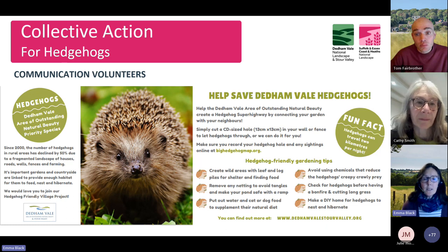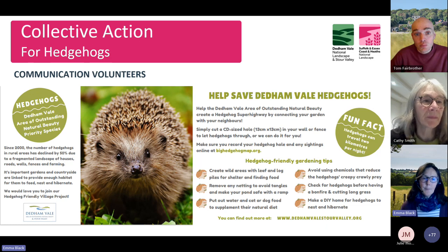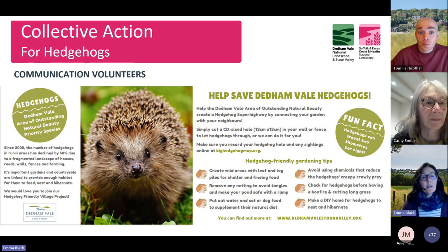One of the things that we did in East Bergholt was to produce a postcard. This postcard talked about the hedgehog. The hedgehog in the Dedham Vale National Landscape is one of our priority species, so we really wanted to tell people about hedgehogs and what was happening with the population. We gave them lots of ideas of how they could help protect hedgehogs, lots of hedgehog friendly gardening tips, all of which Cathy has mentioned. We had a group of volunteers that got together and distributed these little postcards. That was a great way of engaging people and getting that information out there.